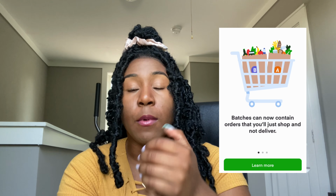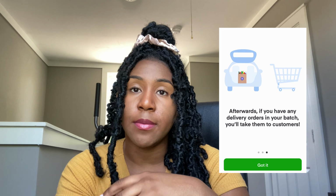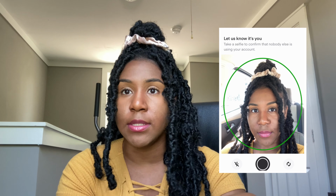So the first step in terms of doing Instacart is, of course, you have to download the Instacart Shopper app. That should be relatively easy. Download the Instacart Shopper app, and it will have to use your location. Once you open the app and once you are viewing the orders, it will show you how many miles total you're gonna have to travel to complete that order and how much it's going to pay. It shows you how much the person is tipping.